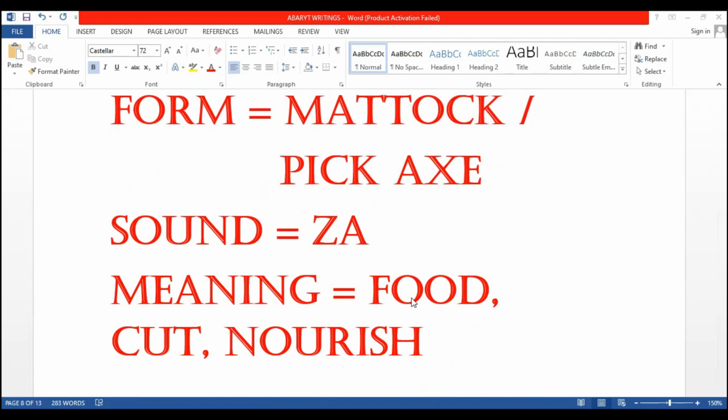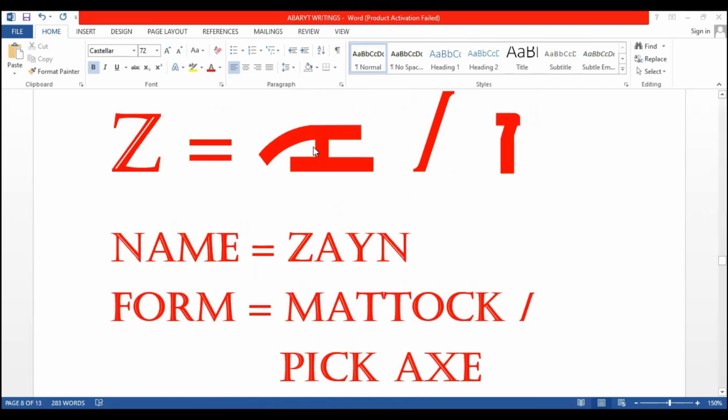That's what you would use the pickaxe for, to plant stuff. And then when you use it again to reap back the fruit, the seed that you planted, guess what? You get food, and then the food will nourish your body. So do you see why Yahuwah chose this, and all the meanings add up, they all make sense? So that's how you have to look at each letter. What is Yahuwah trying to say to me with this mattock? What is Yahuwah trying to say to me with the tent peg?